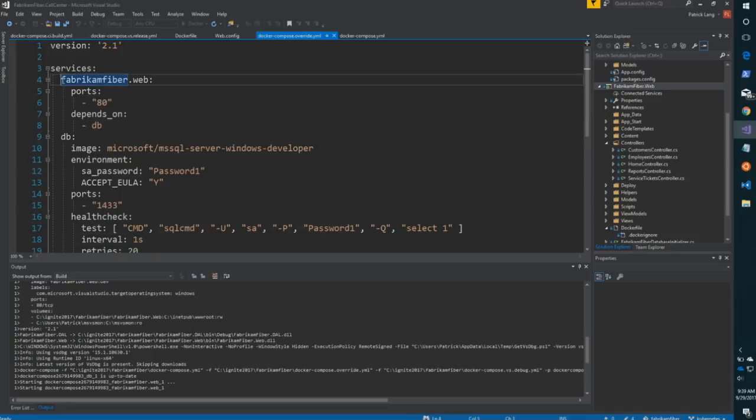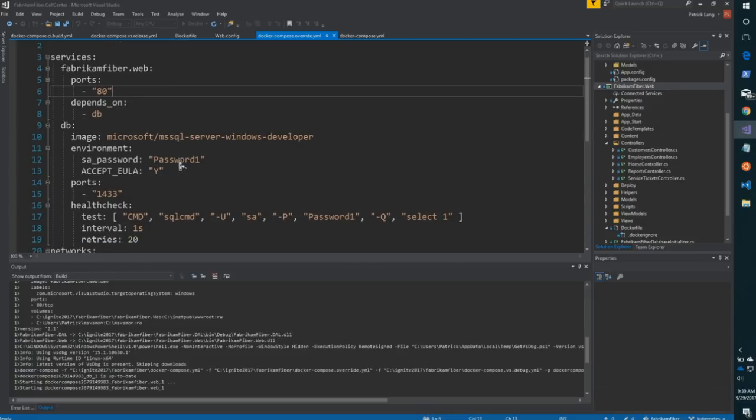So I've got two services defined. This one is the website, and it's on port 80. And then I'm also asking for a database using the SQL Server Developer Edition. I'm following a really bad security practice here of putting a password in this. This isn't what you should do in production because anybody could see it from the logs, but hey, for just running on my laptop, unless he kicks me off the keyboard, I don't have to worry about anybody breaking in.